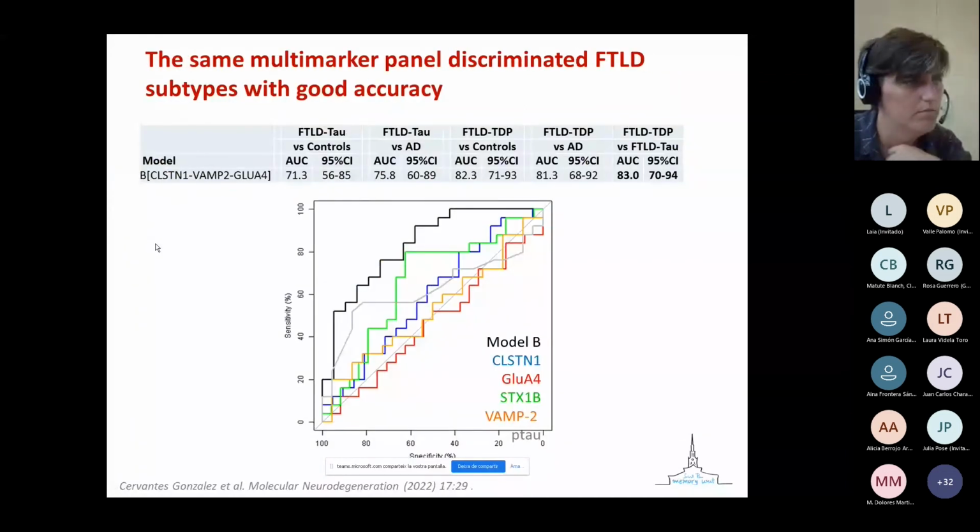This same multi-marker model showed good diagnostic accuracy to distinguish between the two neuropathologic subtypes, so people with FTLD-TDP and FTLD-tau. The area under the curve was 83%. Here you can see the receiver operating characteristic for this model in black and each of the individual markers alone in each different color.